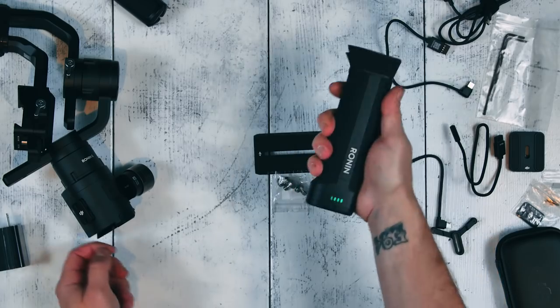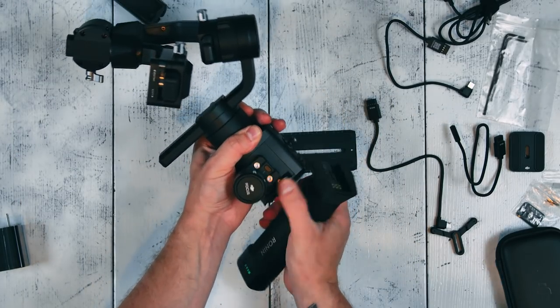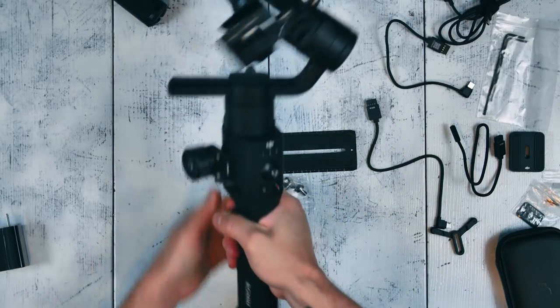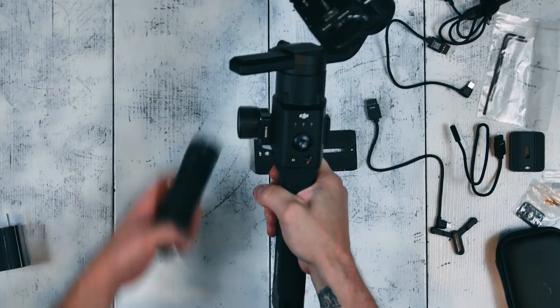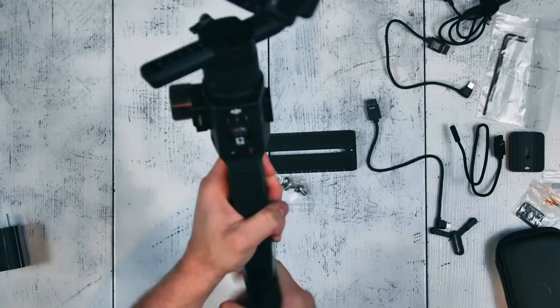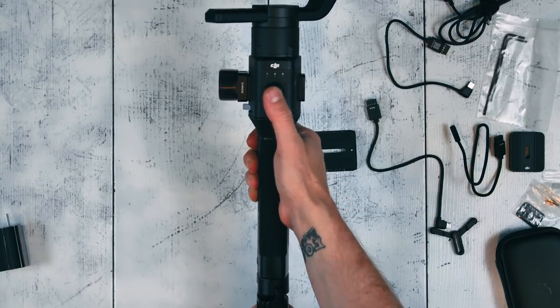Sweet. Now with the battery pack, you just make sure this is unlocked right here on the gimbal. The battery pack slides on and then you click it in just like that. Feels really good. It's a little heavier than the Crane 2. We'll get into the specs in a second, but I just wanted to see how this felt in the hand. Oh yeah, that's a game changer in itself.